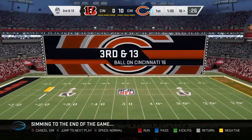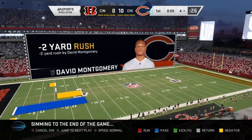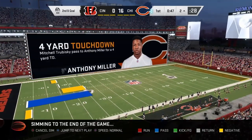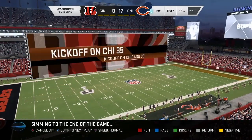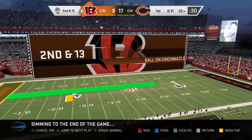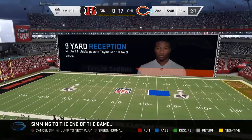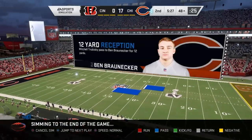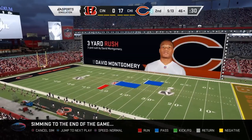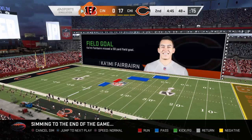Carl Lawson gets a sack, and they're forcing certain things to happen, but they just can't get points on the board. And now the Bears are actually up 17-0 in the first quarter. So not looking good for the Bengals to end this first quarter. They're going to move on to the second quarter. So it's not far-fetched that the Bears can go to the Super Bowl. Just not with Mitch Trubisky, I think, is what I was trying to say earlier.